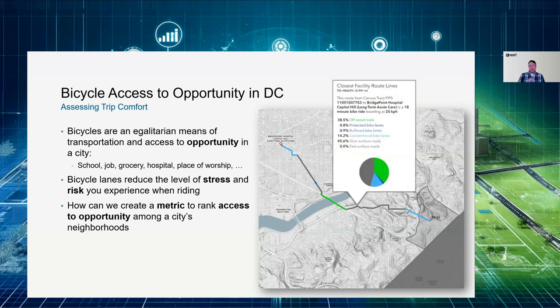And so this little graphic on the right kind of summarizes what we're trying to do for every community. This is a Ward 7 tract on the bottom right there. And this is the route to the nearest hospital. And it breaks down along that route what kind of bike paths or off-street trails or roads you're going to traverse. And so we can use that breakdown to rank the score of that neighborhood based on access to that opportunity location.